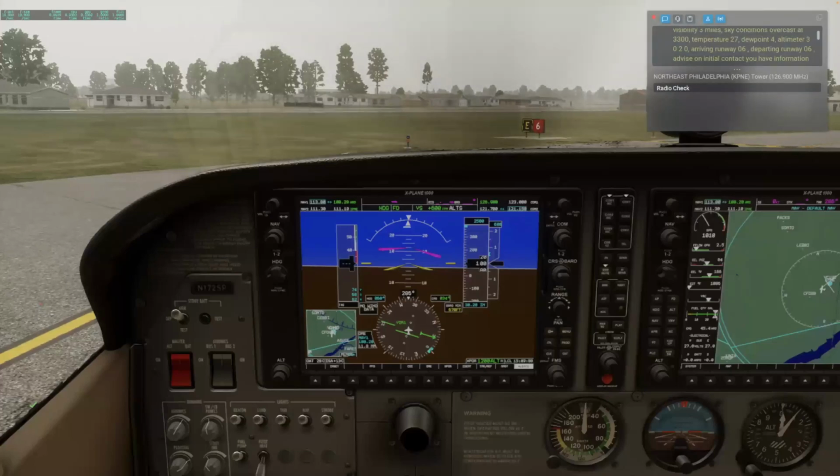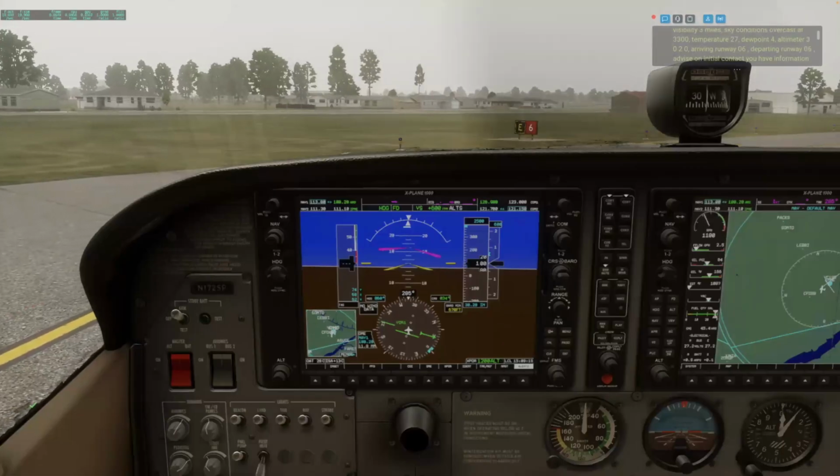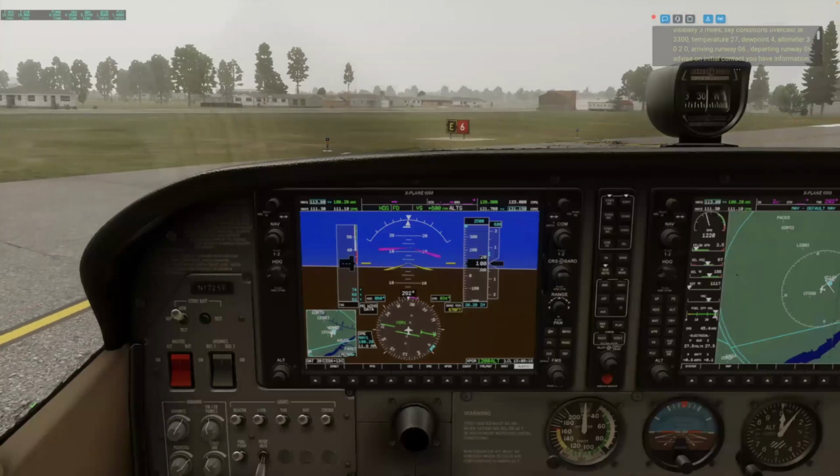Good afternoon, Northeast Tower. 172 Sierra Papa is holding short at Echo, Runway 6, ready for departure. Cessna 172 Sierra Papa, fly runway heading, clear for takeoff, Runway 6. Fly runway heading, clear for takeoff, Runway 6, 172 Sierra Papa.